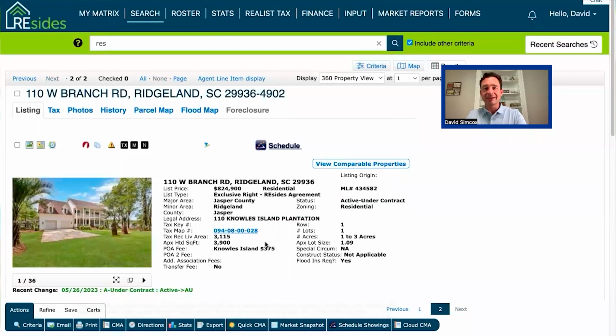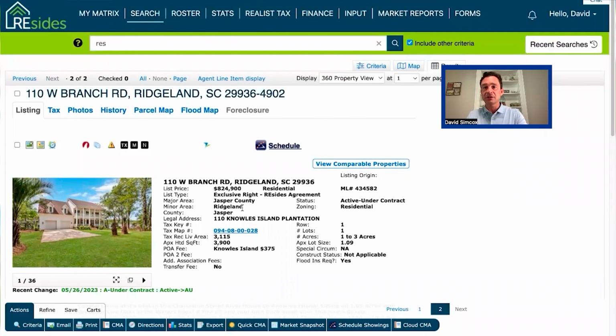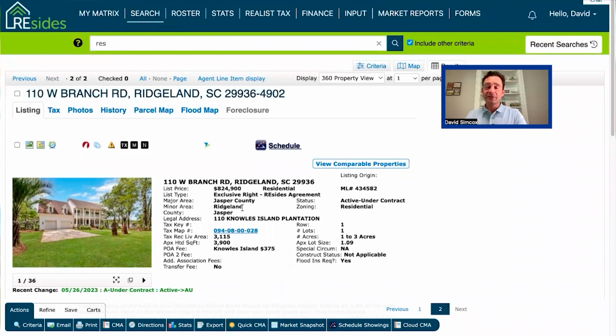But typically for around $1 million or a little over $1 million at Knowles Island Plantation, you can get a house on the water, which is a steal, because if you were in Bluffton on the May River, you'd be paying like $3 or $4 or $5 million to be on the river. So for about $1 million, you go 20 minutes away at Knowles Island Plantation, and you can have a waterfront property, or at least access to the water through a community dock.